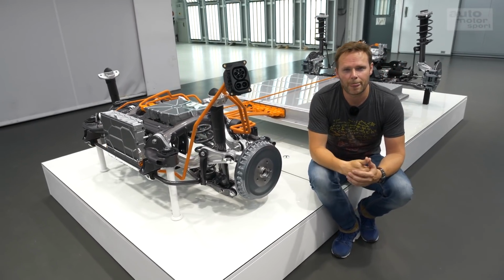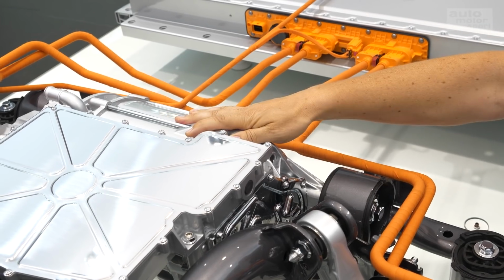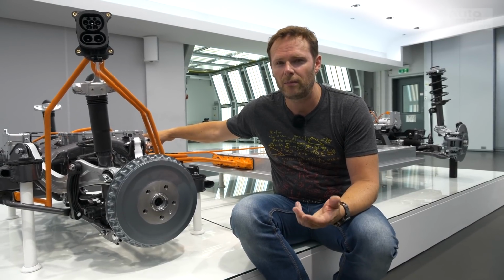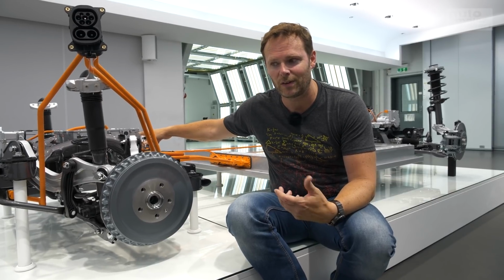It goes back to the e-Golf. The electric Golf already had an engine that weighed 109 kilograms and delivered 100 kilowatts of power. This engine here weighs 90 kilograms and delivers 150 kilowatts, so it has 50% more power, but it weighs 19 kilograms less. That sounds as if a lot of innovation has been put in there. Sounds like the result of a lot of hard work.